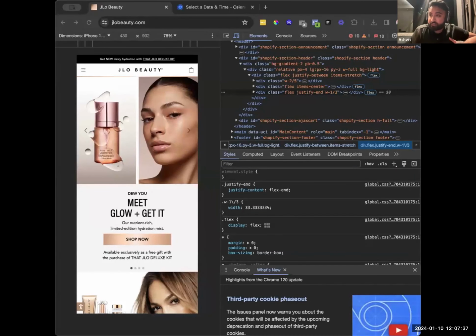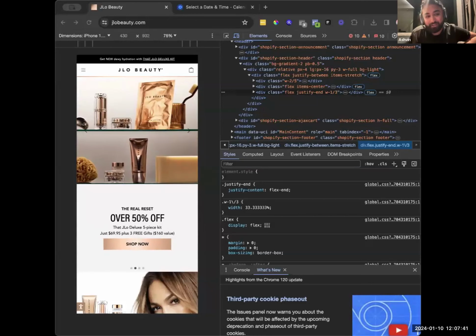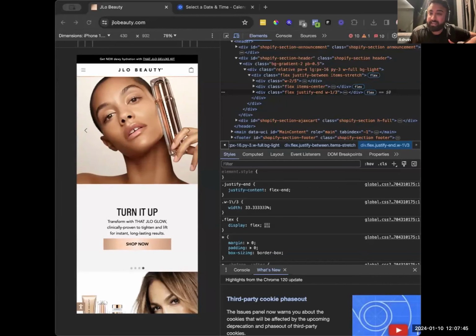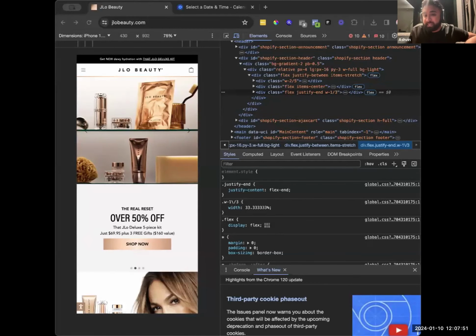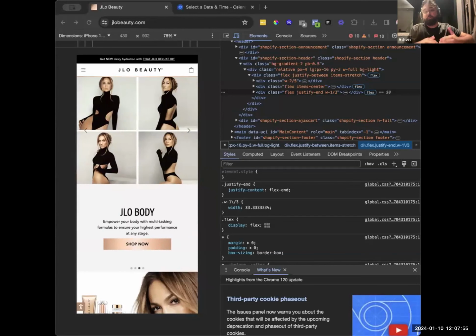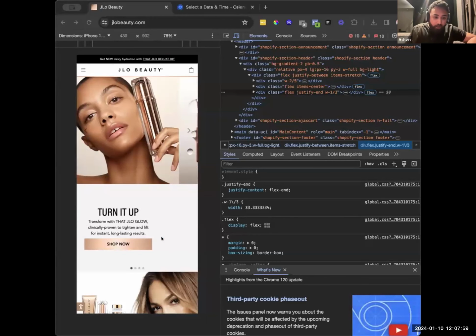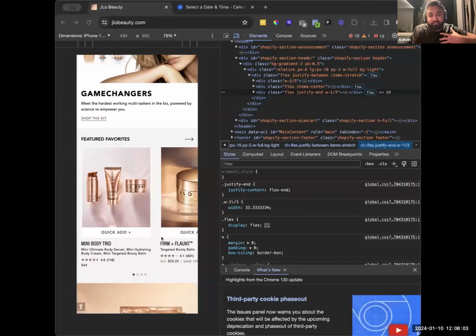In terms of CTA buttons, I know a lot of people think CRO isn't just about button colors, but one thing I like to do is be off-brand with the CTA buttons, just because everything's kind of the same color tone and theme. You want your CTA button to stand out. So that's probably the next thing that I would do above the fold: one, move everything up, and change the colors of everything.